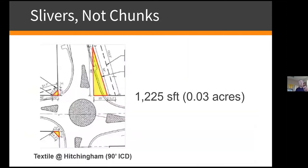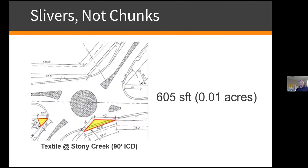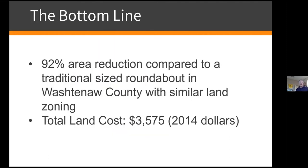And here was the key component with the right of way. Now, I told you I needed 0.55 acres for the entire traditional roundabout for 140 foot in diameter. With the Textown Hitchingham intersection, I know I needed 0.03 acres and 0.01 acre here in yellow for Textown Stony Creek. And ultimately, that's a 92% reduction in area compared to the traditional size. The total cost back in 2014 when we paid this was $3,575. That appraisal for the project prior to that was over $100,000 from our perspective, $300,000 from the owner's perspective.